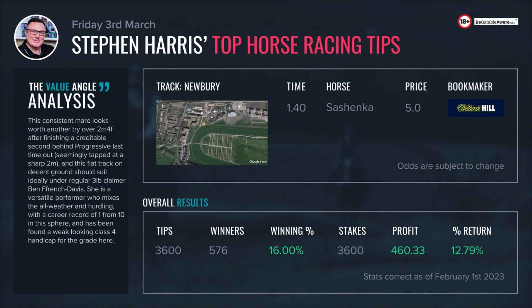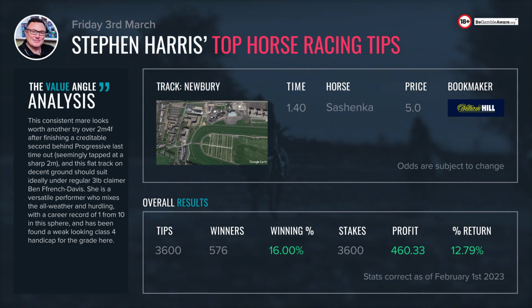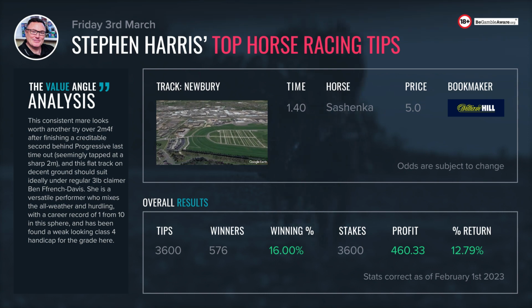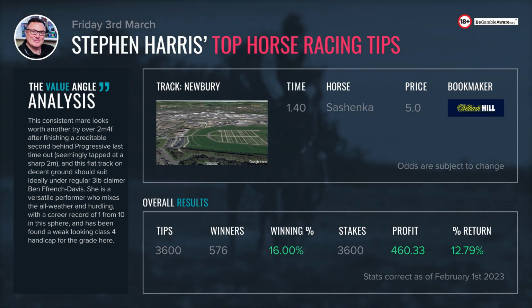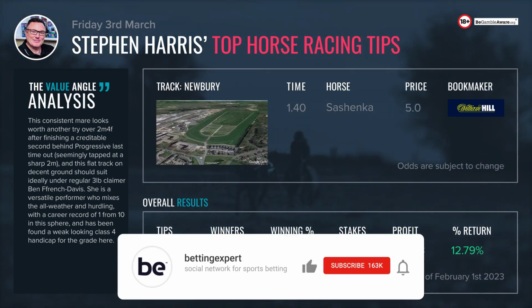Now, she was pretty smart and useful for Michael Scudamore. She won at Hereford back in February 2022 on decent ground, over 2 miles, off for 8 months. Started off with a really good effort back at Hereford for a new yard from a mark of 118. She then ran twice on the all-weather at Kempton with credit, not beaten far on either occasion.